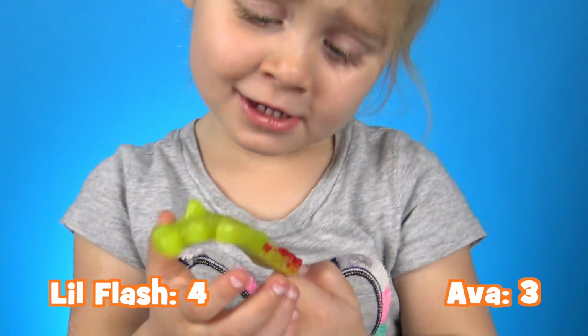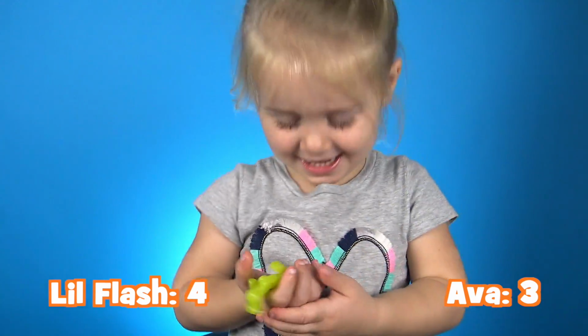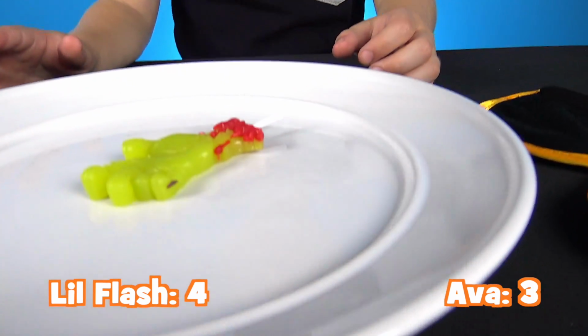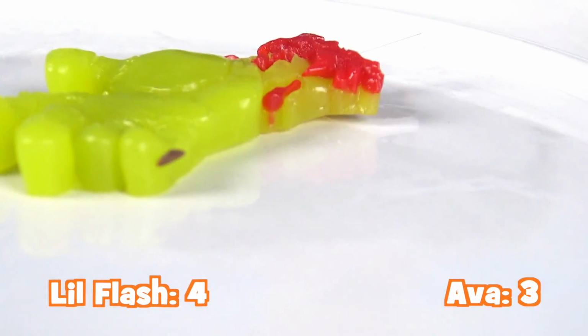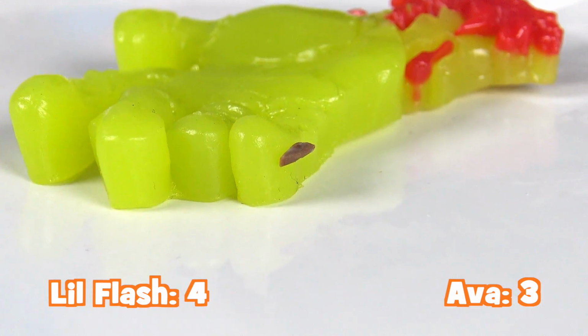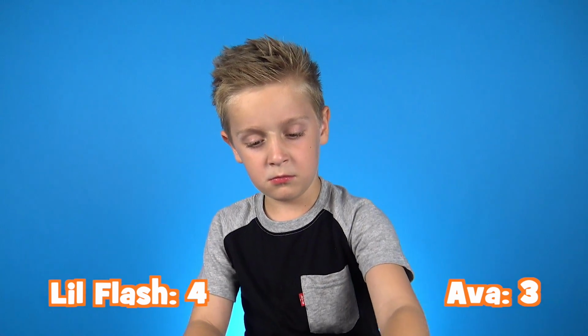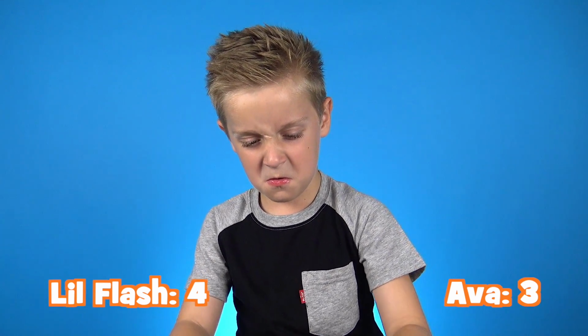Aw, it's so cute, my baby. Look, my baby. Let's eat that. I ain't eating that finger. Why, because it's got the brown on it? No, that horrible chocolate. It's got chocolate on it. That's the worst of your problems when you got a zombie hand in front of you.